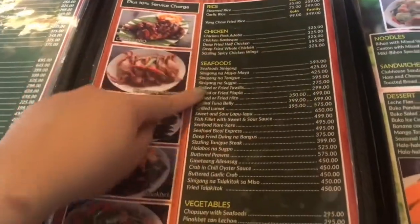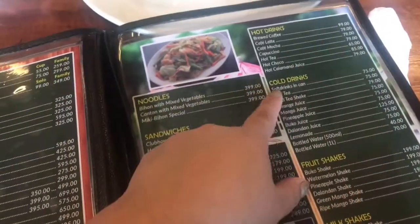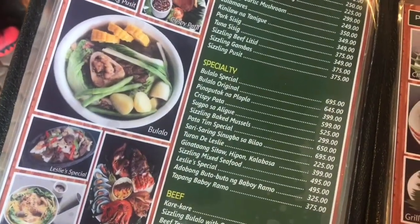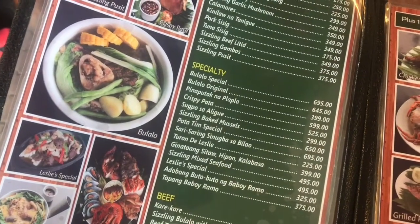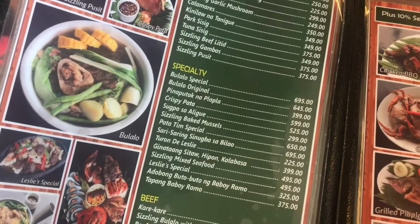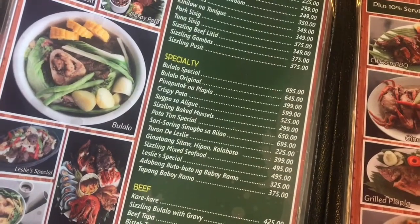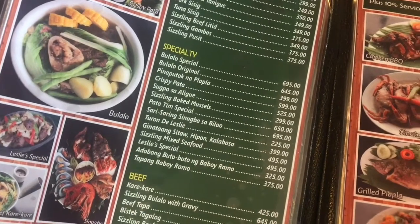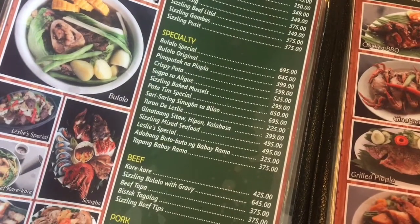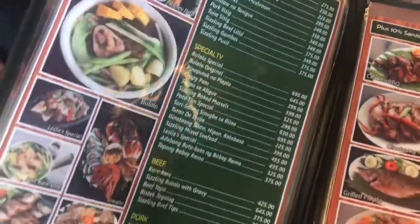Yes. You got seafood, chicken, veggies, noodles, dessert, shakes, hot drinks, cold drinks, milkshakes, and these are their specialties, which is bulalo special, bulalo original, pinapotok na palapla, pisipata, sukpo, at saalige, sizzling baked mussels, patatin special, saring-saring sinugba sa bilao, saron de Leslie, ginatang sitaw hipon halagasa, sizzling mixed seafood, Leslie special, agawang buto-buto ng baboy ramo, at tapang baboy ramo. So that is the specialties of Leslie.